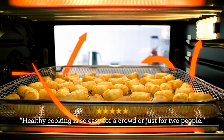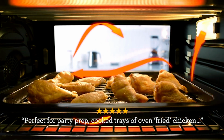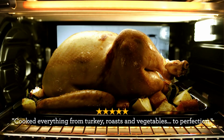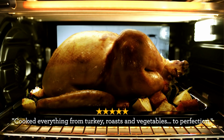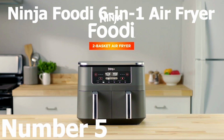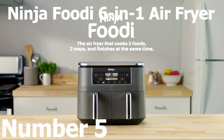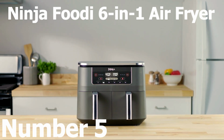Number 5. Ninja Foodi 6-in-1 Air Fryer. Kicking off our list at number 5 is the Ninja Foodi 6-in-1 Air Fryer. This versatile kitchen powerhouse is not just an air fryer, but also a pressure cooker, steamer, slow cooker, and more. With its 5-quart capacity, it's perfect for families and meal prep. Let's dive into what makes this air fryer a standout choice for 2024.